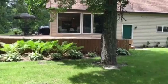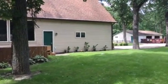Now, if you take a look here, you turn to the side, this is where I'd like to have another bed.